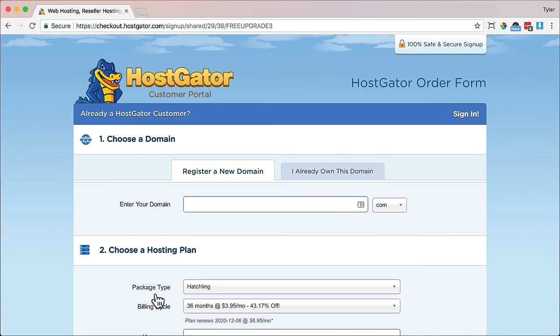And now we have two options here. We can register a new domain, or you can say, I already own this domain. So if you've bought your domain name already or your website name already from a place like GoDaddy, and you've already purchased it, then you're going to want to click I already own this domain and fill it out right here. But if you're purchasing a new website name or domain name, then you're going to want to enter it in right here.